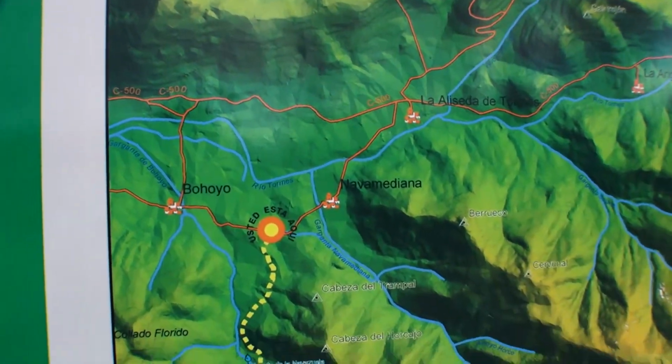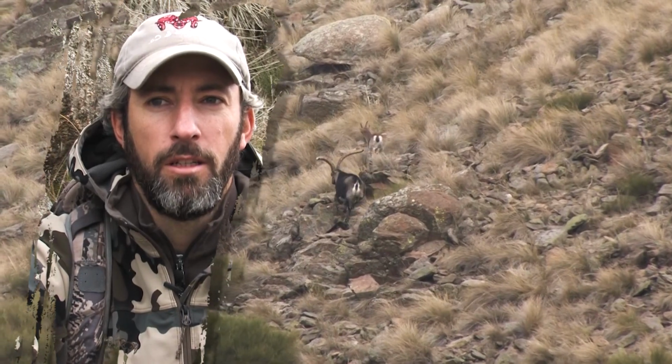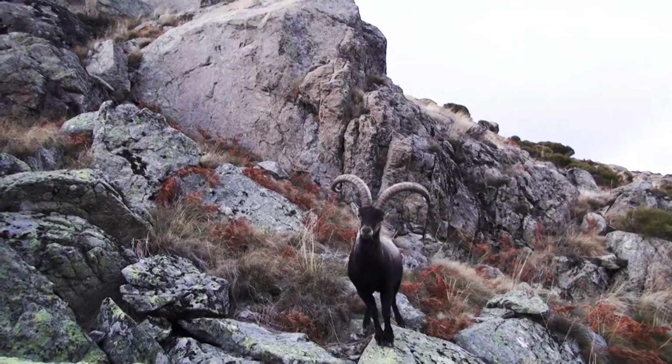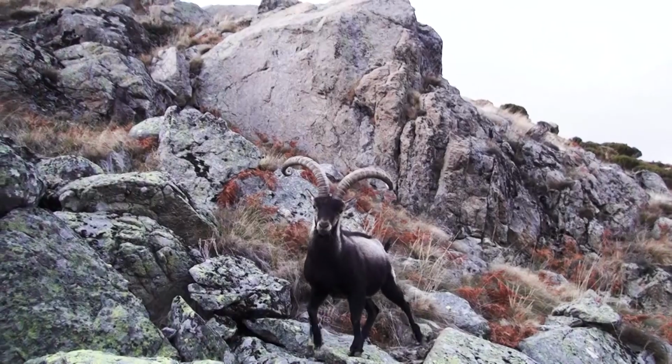And we are in the Gredos National Preserve, Sierra de Gredos. It's about 80,000 acres, and it's the best managed hunting preserve in Spain right now, because they are very concentrated on hunting only the really, really old males that are not going to survive the next winter.